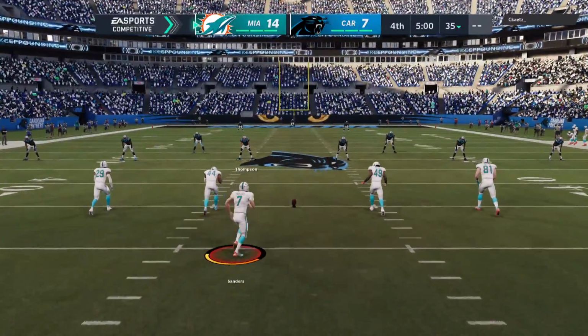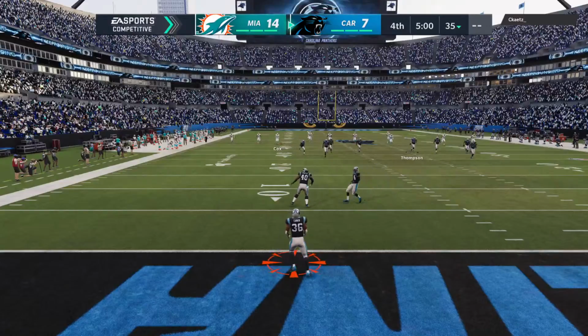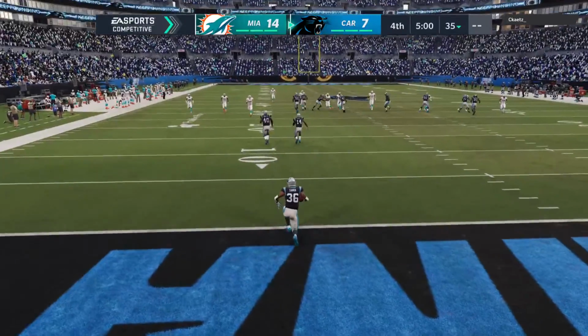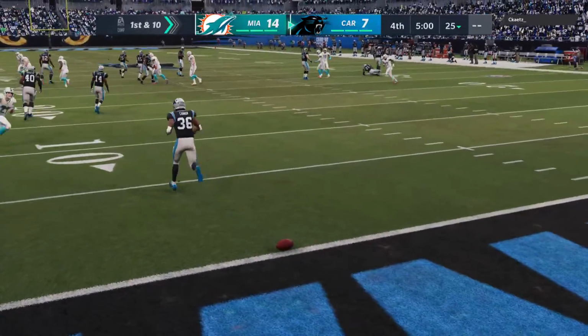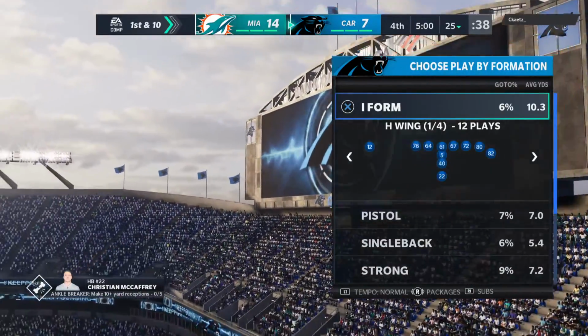Sanders now to kick this one away. That'll be taken about a yard deep. And he'll decide to not bring this one out as their drive will begin at the 25.